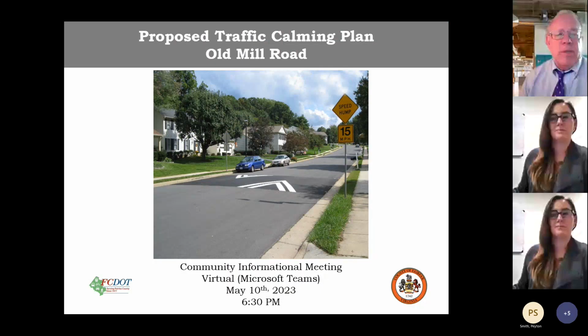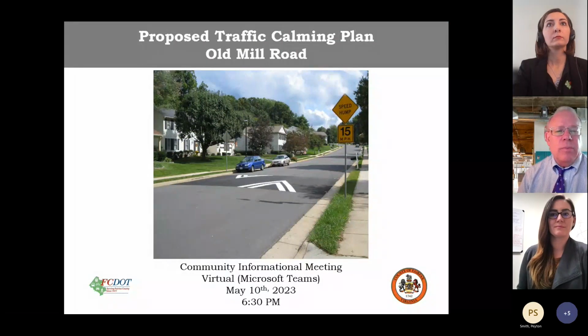And I'm with Fairfax County's Department of Transportation. I want to welcome you to this meeting tonight to discuss the traffic calming plan for Old Mill Road. We can begin with introductions.